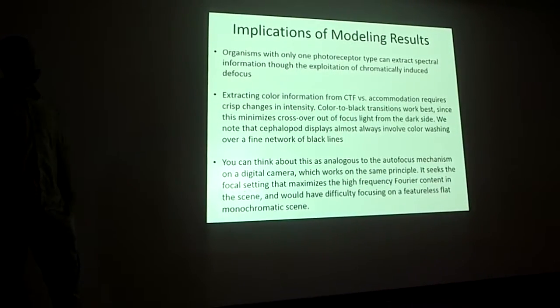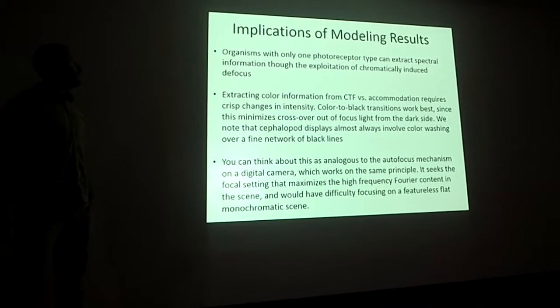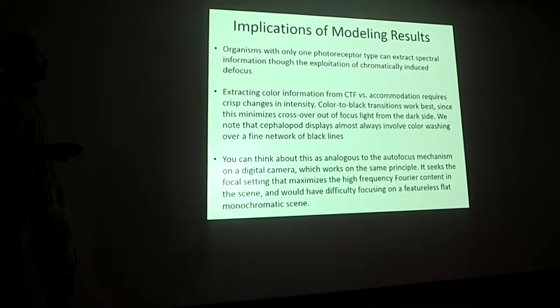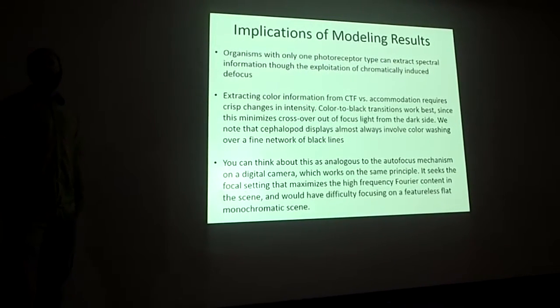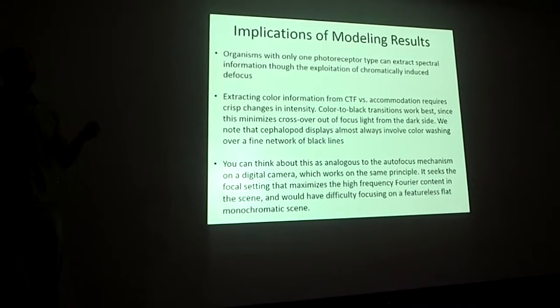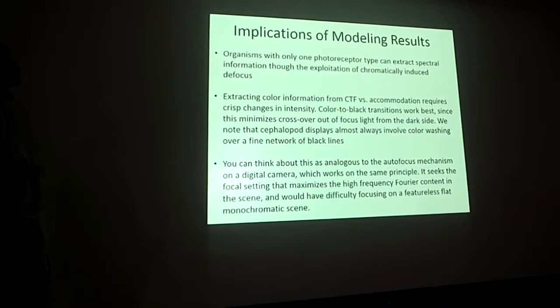So the implications of these modeling results are that organisms with only one photoreceptor type can extract spectral information through the exploitation of chromatically induced defocus. And extracting color information from the CTF versus accommodation requires crisp changes in intensity. You can't do this sort of imaging system if you have no network of fine black lines. And color to black transitions work best since this minimizes the crossover of out of focus light from the other side.